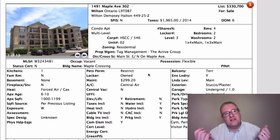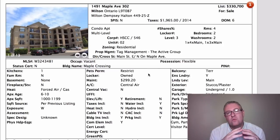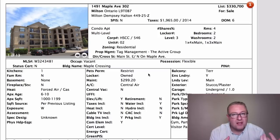Thing about bank sales is the bank doesn't warranty anything, so if there's a problem with the appliances or anything else in the house, they're going to make you sign something saying, sorry, not our problem. And the other thing is, they can be very difficult to deal with. There's long delays in sign backs and offers and so on.